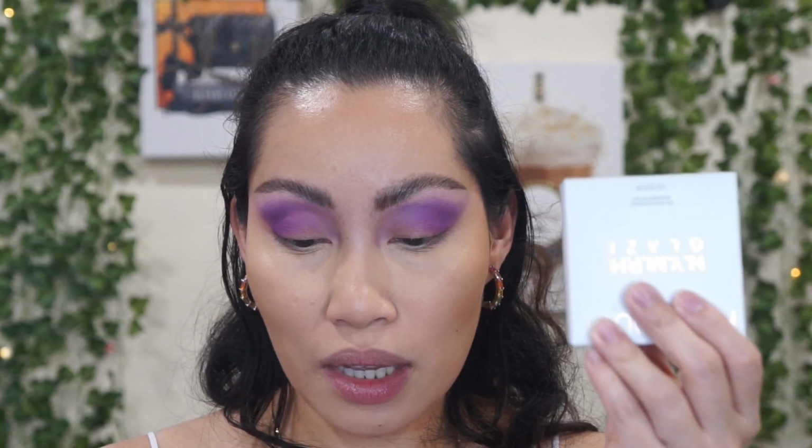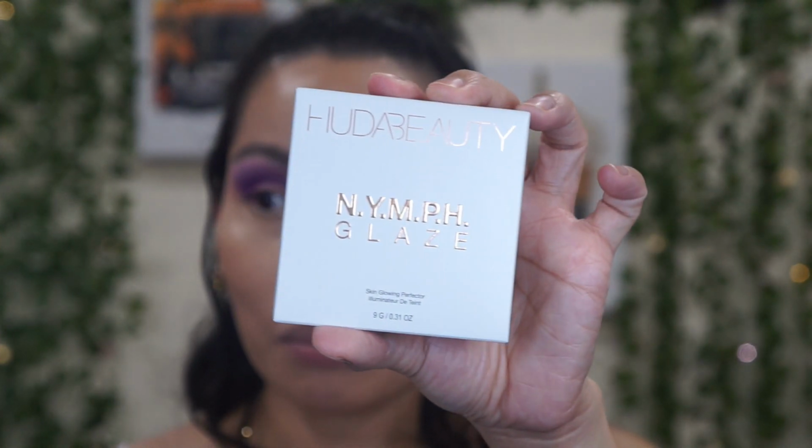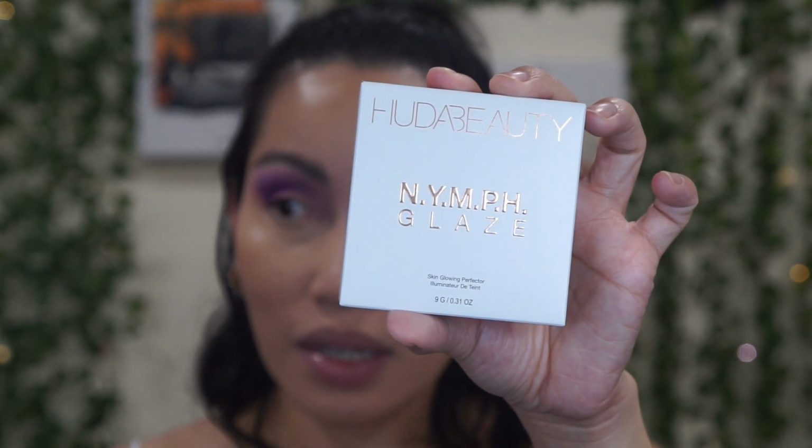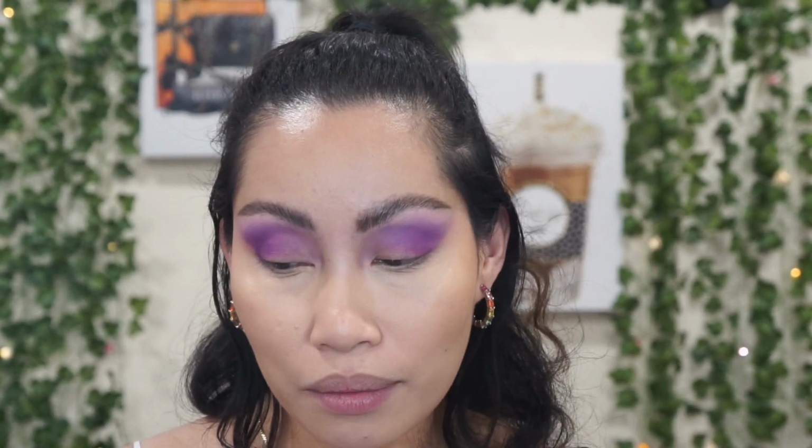They work better on me than highlighting sticks for some reason. So this one is the N.Y.M.P.H Glaze, same type of packaging. It kind of reminds me of her glowish unique carton. So this is the N.Y.M.P.H Glaze, and this is so pretty. This one retails for $35. They have three shades, so $35 for three shades. They are expensive. It's Huda, so her products are, you know, on the higher end side.